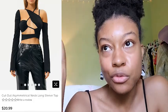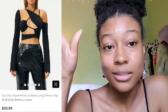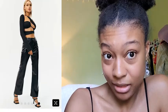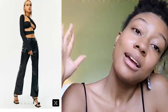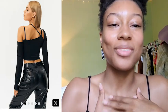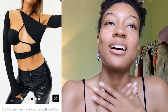So this next item is this top. This is so cute and is in the cart. One of these days, maybe I'll be having this and you'll be seeing it. But I think this is so cute and very unique. I like that it has asymmetrical, all different ways on the top. I think it's very cool, very unique.